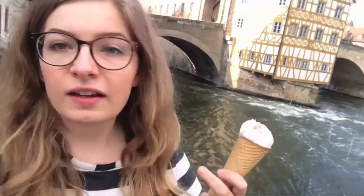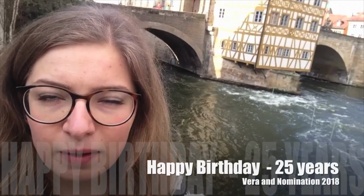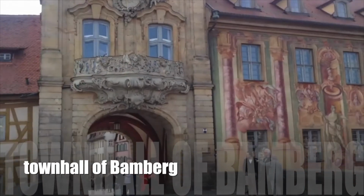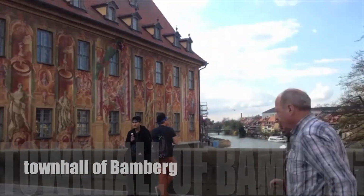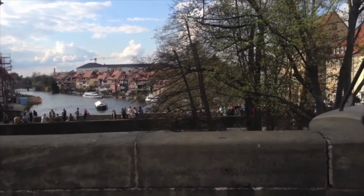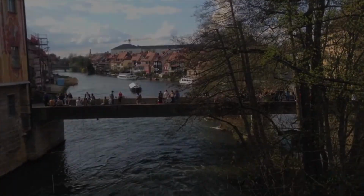My hometown Bamberg. It is a UNESCO World Heritage Site because it has the typical layout and architecture of a medieval European town. And it is a UNESCO World Heritage Site since 1993. So we are both celebrating our 25th birthday this year. This is the old town hall. And one of my favorite spots in the city is this bridge down there, where all the students are sitting in summer.